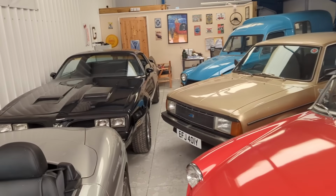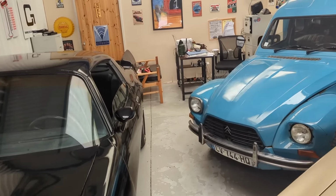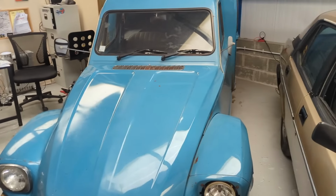So there you go. If you've been following on Chops Garage and started to flip a few cars yourself, just a reminder there to keep that early best practice going.